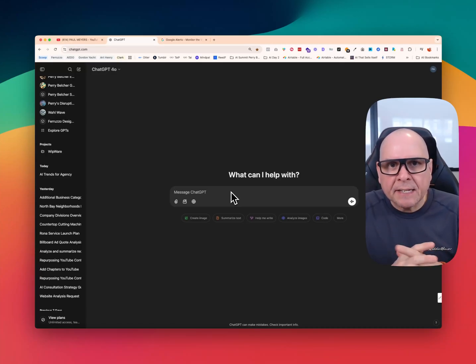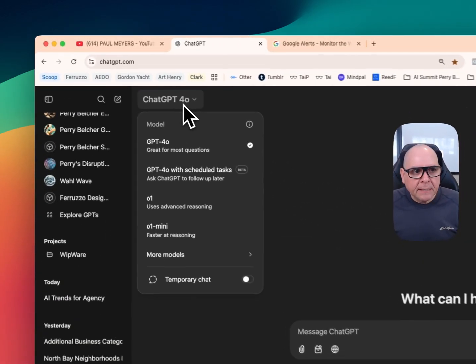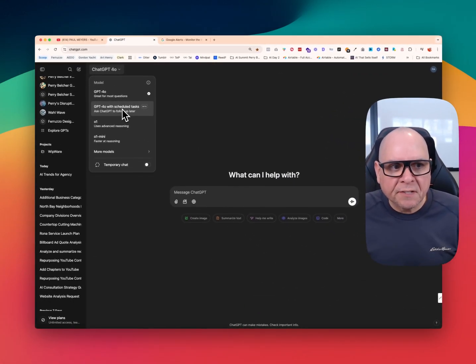ChatGPT just released scheduled tasks. I think you have to be a paid user, 20 bucks US per month. And simply you just go up to the top, click this button, and then ChatGPT 4 with scheduled tasks.